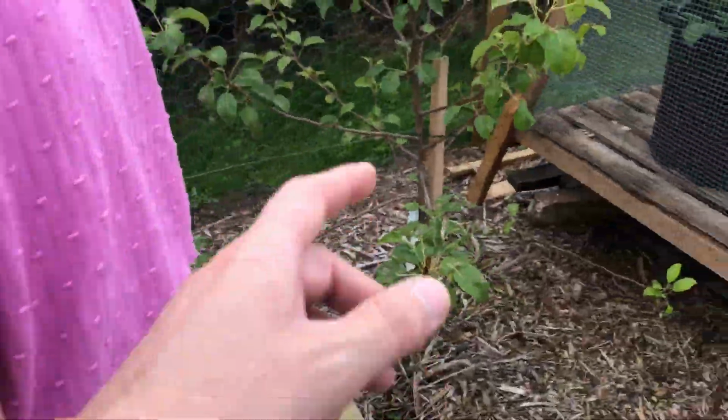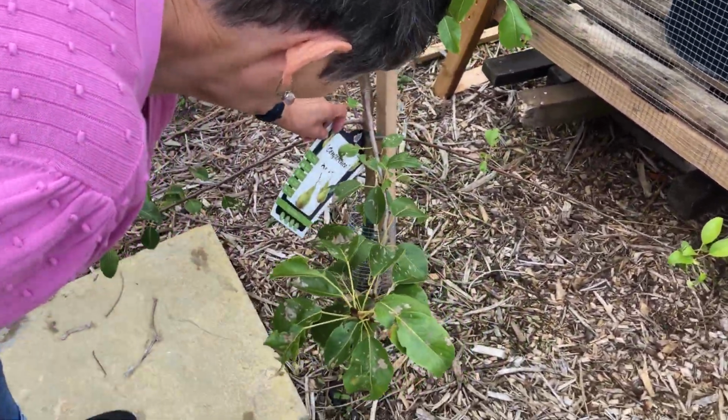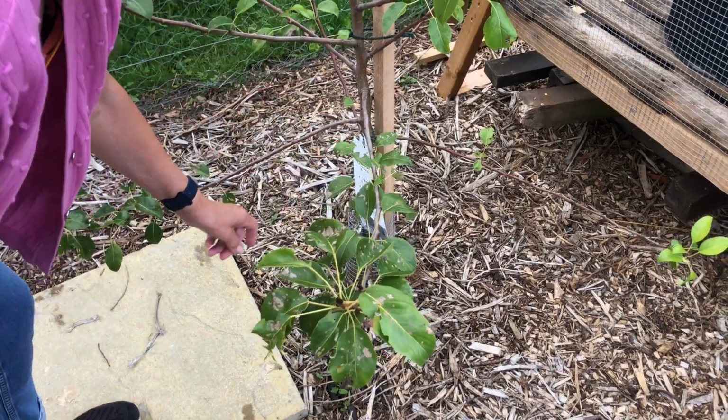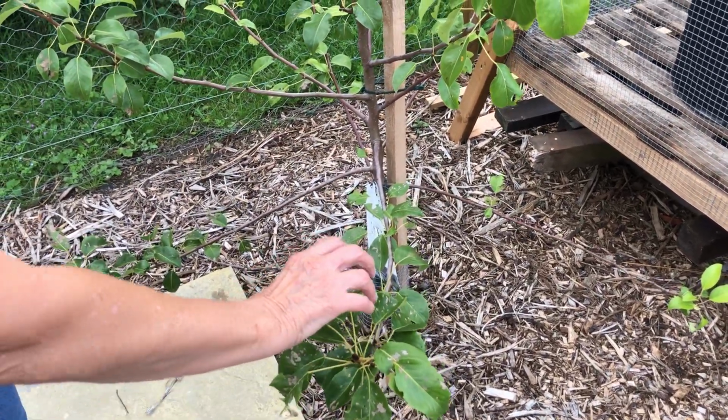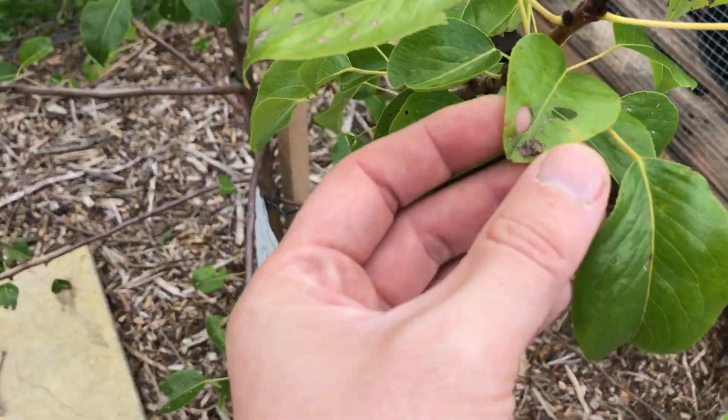Couple of trees here. No fruit on them yet. I think it might be next year now. This is a conference pear tree. I don't think we will get any this year. It's got something on it, some sort of... We need to look that up and find out what that is.